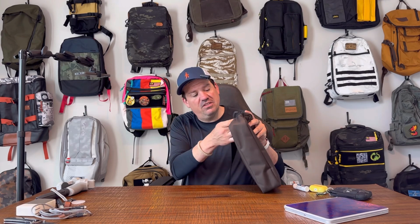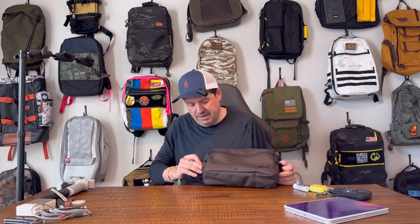I should have also said there's some attachment points on the side. Shame on me. I hate it when I miss features. There are little attachment points on the side. Not massive, but you can clip things to the outside of this bag if you want to. Should you buy it?